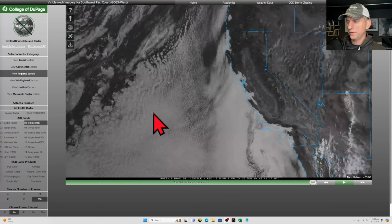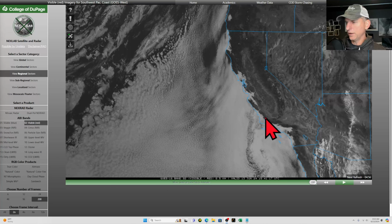Today is June 13th, and right now we are looking at the visible satellite imagery. This is this morning currently. You can see the marine layer is pretty prevalent there along a lot of the coastal areas and towards the Bay Area, Central Coast, and all the way down across Southern California as we speak. Inland, of course, you've got the nice, beautiful sunshine this morning.